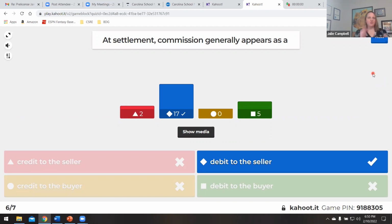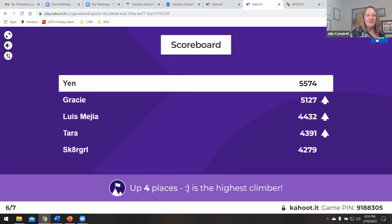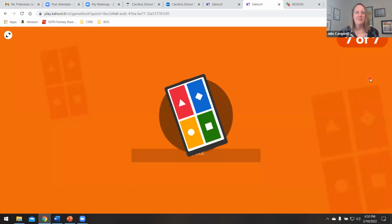Got to watch that, hitting those buttons. I wish Kahoot would let you go back. But then again, I don't want you second guessing yourself either. Yen is staying on top. She's not budged the whole time. Gracie, Lewis, Tara, Skater Girl, and Smiley Face is our highest climber this round, up 4 places. All right, let's see if she can hold top this time.